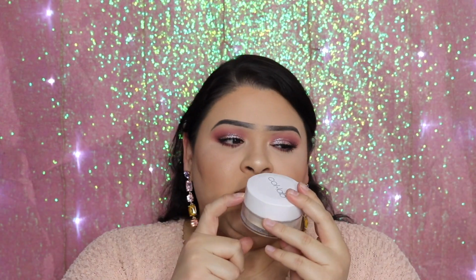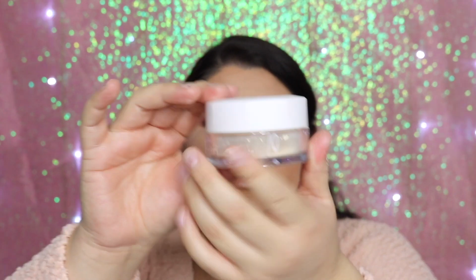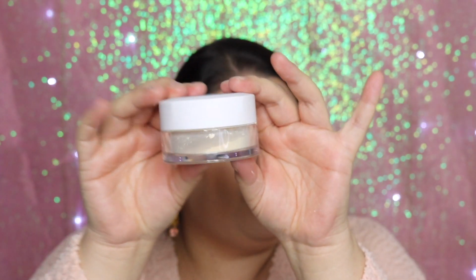She always had one with the black cap, and then in one of the videos she mentioned that the packaging got changed and it was now with the white cap. When I went in store, I couldn't find the black cap. I was like, okay, so it's true that they did change the packaging. This doesn't work like it does on her, and it has a little bit of product. I don't know if you guys can tell.